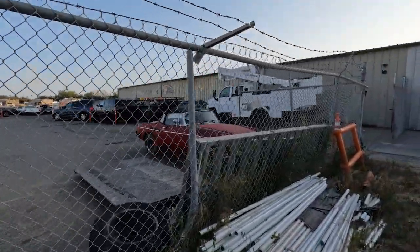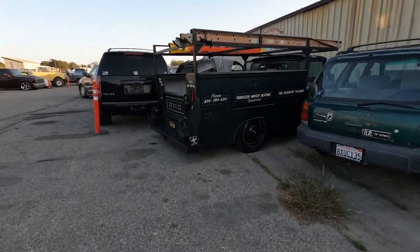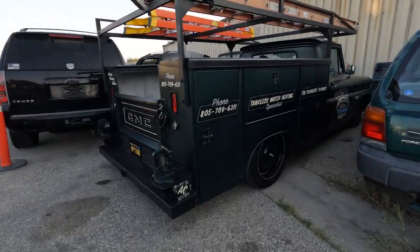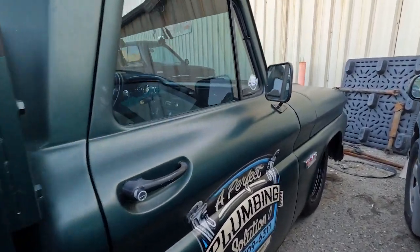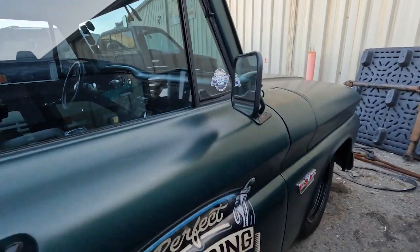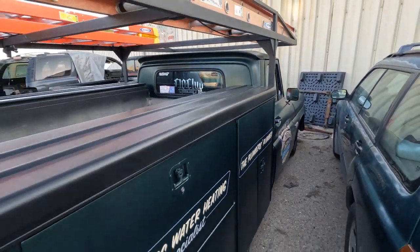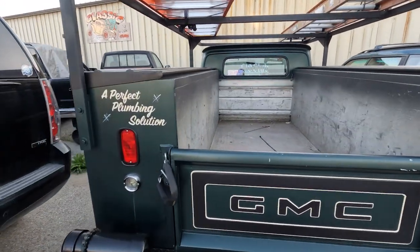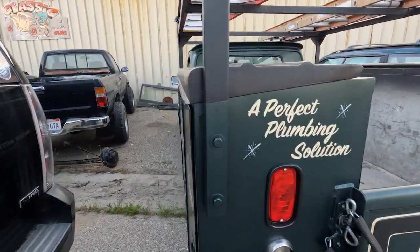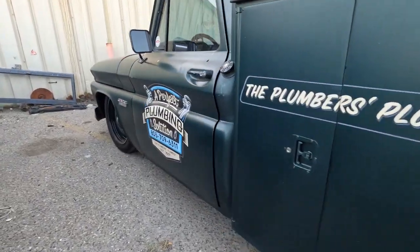Damn, check out the sign truck. Let's go check it out. Oh my God, look at that. What a shop truck. Little C10, what is this? Super nice, C10 Club, Central Coast, Perfect Plumbing Solutions. Nice, all hand painted.